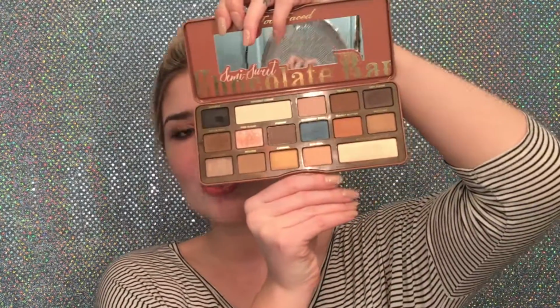I really love the neutral brown shades in this palette. Very pretty. It's a very nice palette and I really enjoy it. The texture and the consistency of the shadows themselves remind me of the Sweet Peach palette by Too Faced, so I'm happy with that.